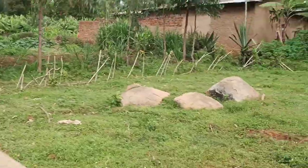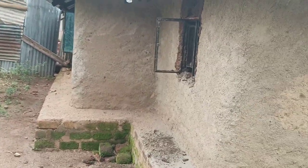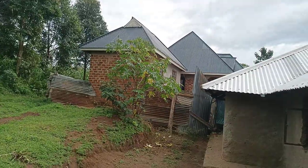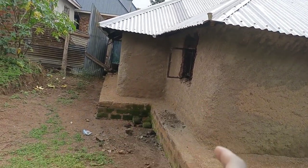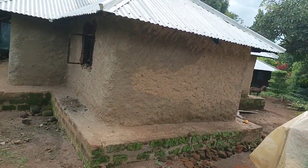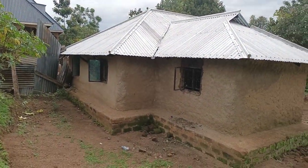But mine, I decided to make it more modern, because we are going modern, you know. So instead of constructing this kind of house of bricks, I built using poles and mud, and now I smeared cement. That's why you see it looks this way. And the foundation was bricks. So this is how it looks from outside, though it's not complete, but I believe in some days to come it will be ready for everyone who wants to visit my village, wants to be free, wants to find a place to put your head. Yeah, this is how it looks.